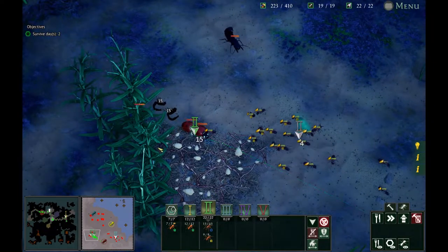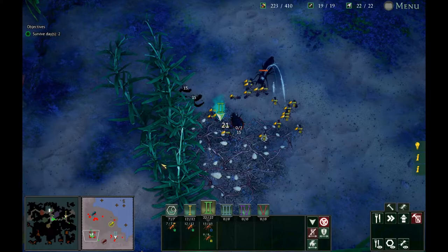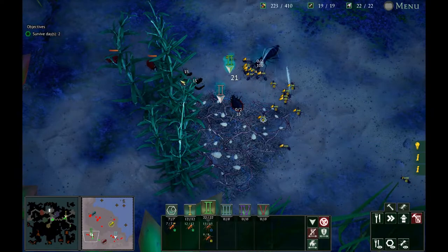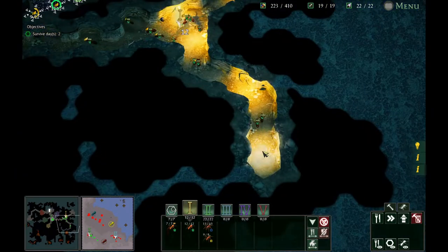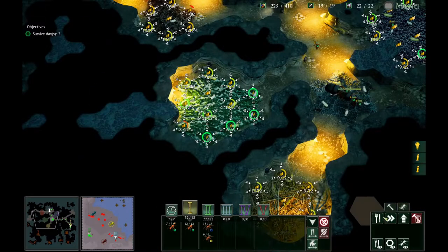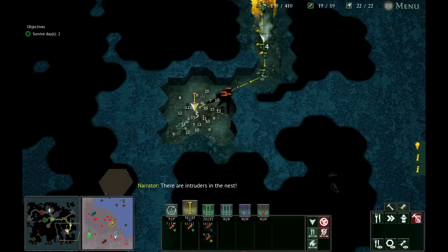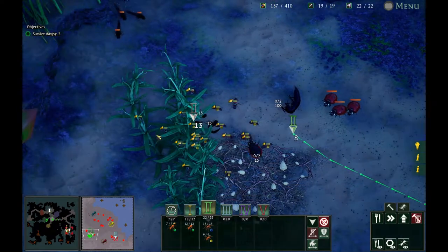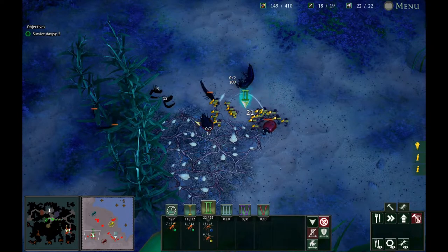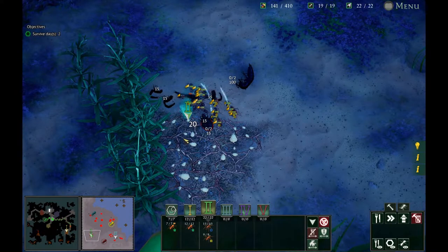Uh-oh. I wasn't paying attention. And we killed one, but it stole two. I think our warriors, or my workers rather, can handle that. There are intruders in the nest. Sure, you guys want to join our larder? That'll work out okay.